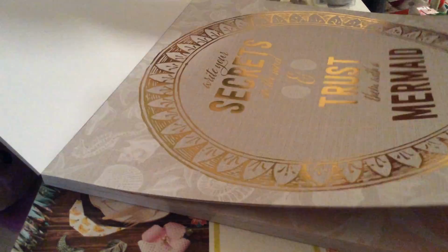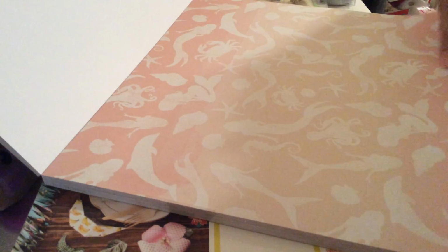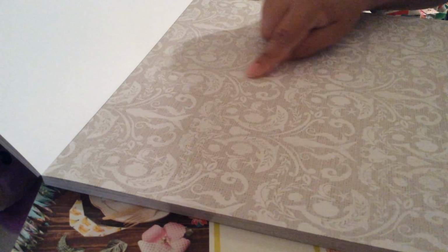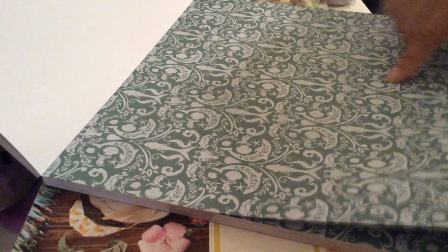And I think it has two of each. Yeah, two of each style, two pages. Look at this one. Oh my god, dolphins, sirens. What is this, an octopus? I don't know what the name is. Look at these little mermaids and seahorses around and dolphins. Oh, I love it. Can't wait to use this paper.